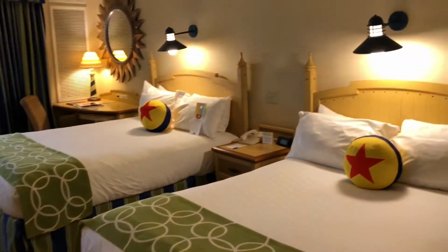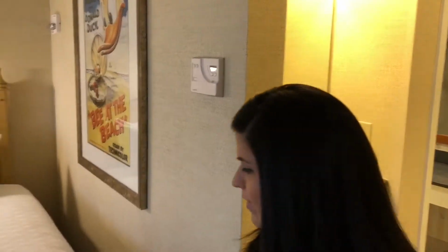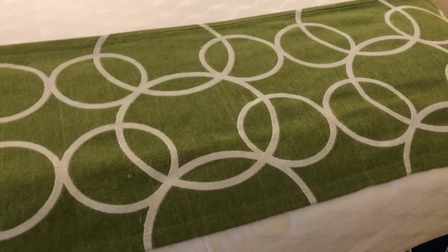And the room. It's a good sized room. What do you think? What are your thoughts? Yeah, it's clean. It's spacious. I would consider this a hidden Mickey. Oh, that's for sure. Good eye.